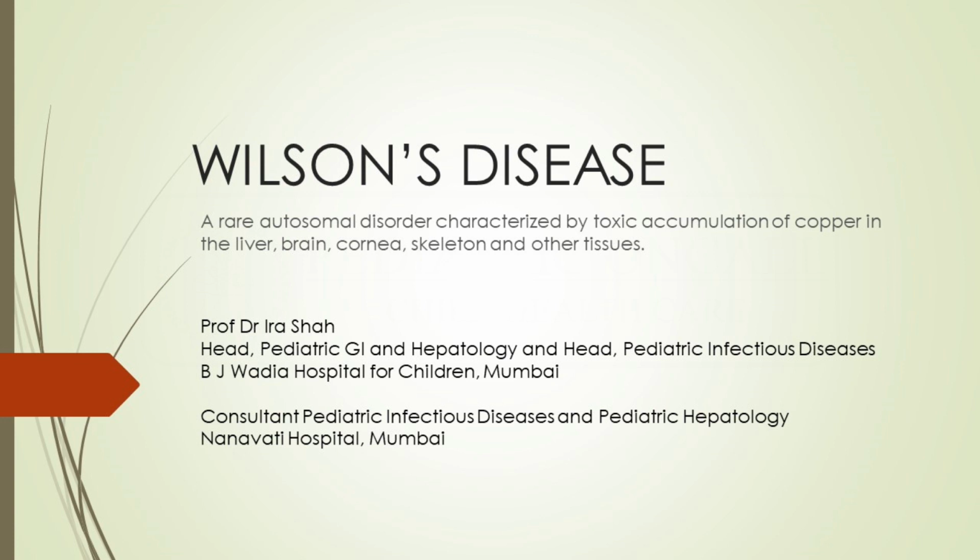Now it's a disease of copper. The copper that is absorbed from the intestine, because of that enzyme deficiency, the gene mutation is in the ATP7B, causes the deficiency of the product, and that doesn't allow the copper to be excreted into the bile.